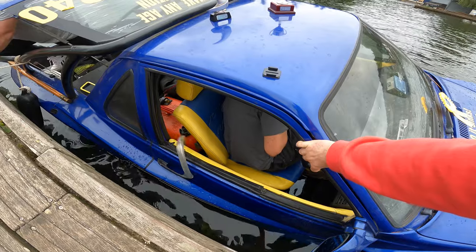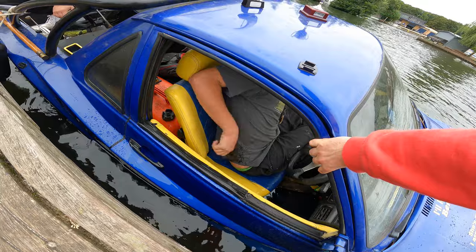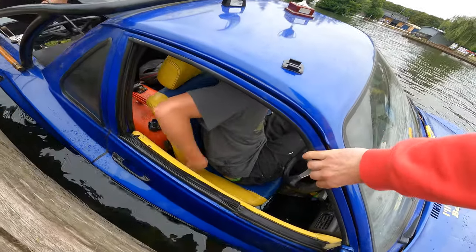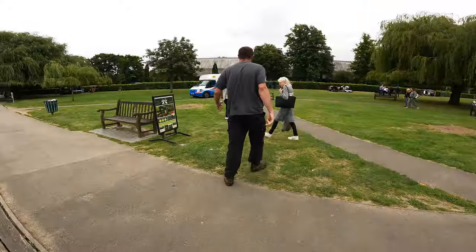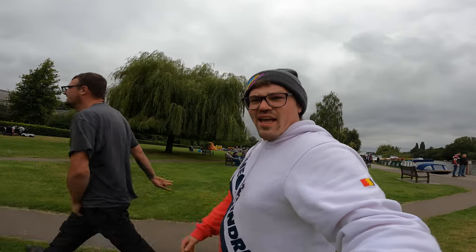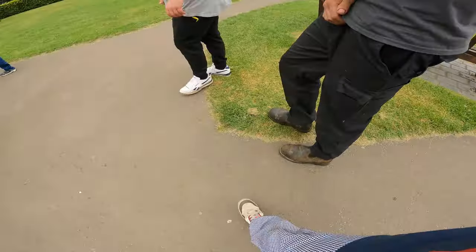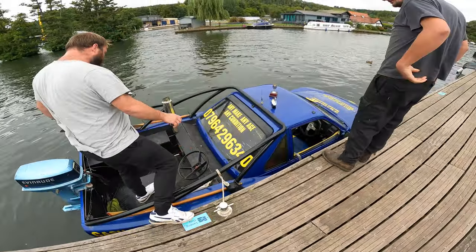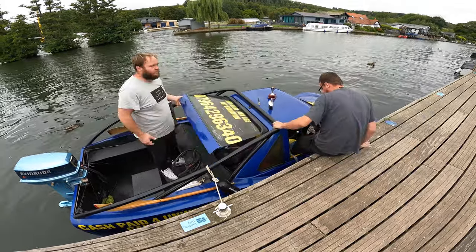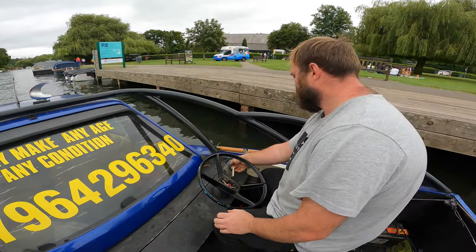Only finished building it on Friday and came straight here. The bilge pump's gone into it again. We have the bilge pump basically bulging into the car at the minute. Probably the most unusual way to pull up to get an ice cream on the river or the road. Okay. Shall we leave the mooring?